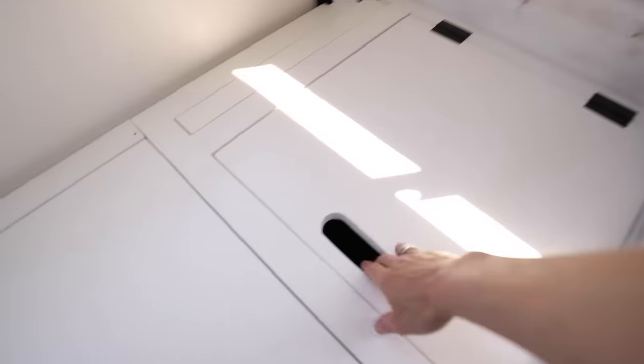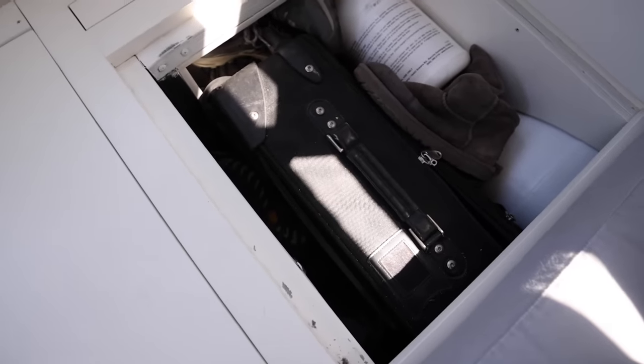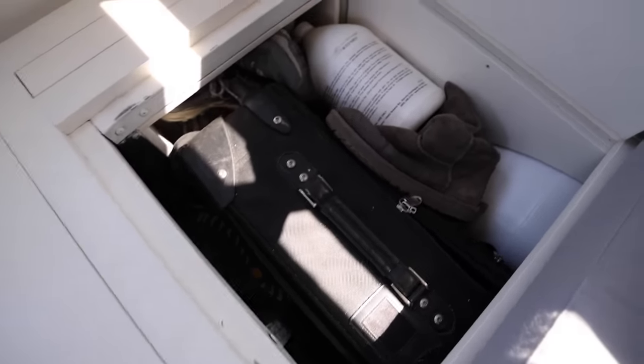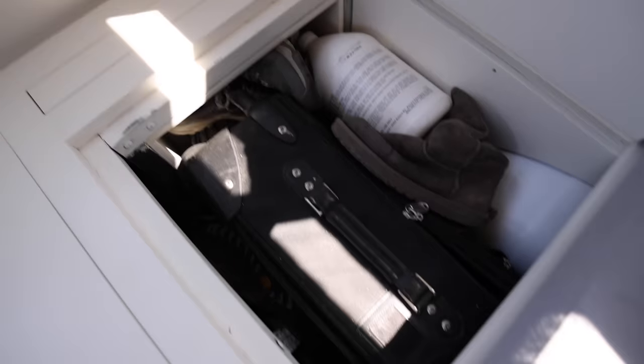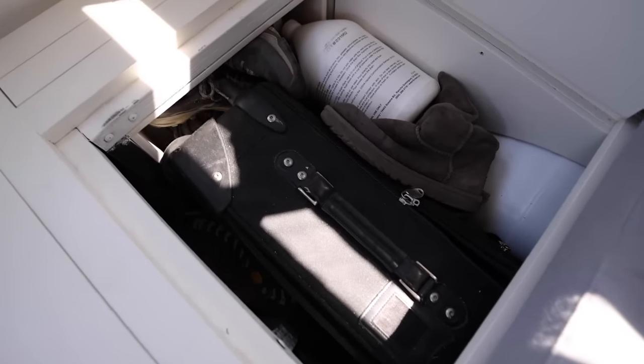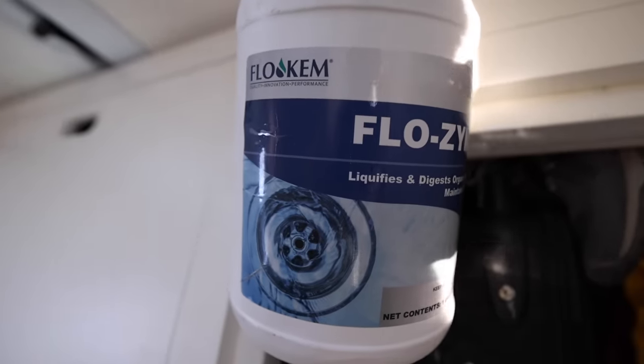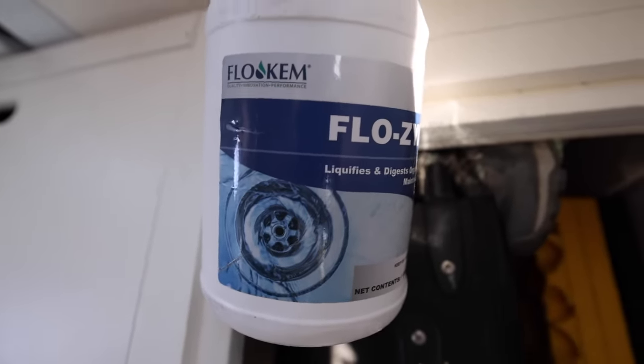In this compartment is my suitcase for plane travel, which hasn't happened much lately, but hopefully soon. I have a ridiculous amount of shoes in this van, which one day I'll show you when I'm doing a walkthrough of my wardrobe. It's kind of embarrassing how many shoes I have. This is Flozyme, which are enzymes that I put down my sink every once in a while to keep it from smelling. And I have my leveling blocks down there, which are great for getting the van nice and flat.